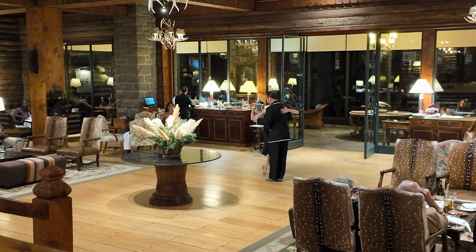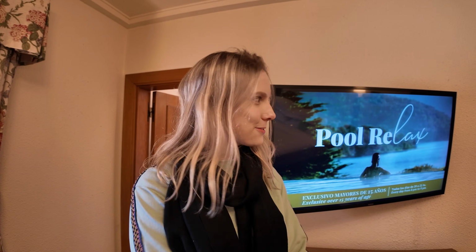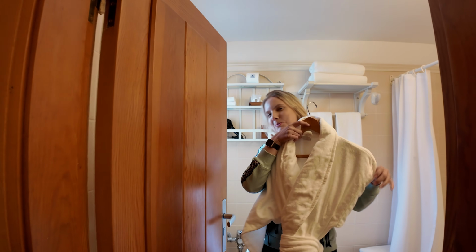We will be showing the rest of the property later today. And tonight, there's shows every night, but tonight is a very special night because it's the tango show, and we've wanted to see tango in Argentina for a while now, and we get to see it tonight. So I am super excited, and I think it will be great. It's at the piano bar that they have. I almost forgot. We get robes too.